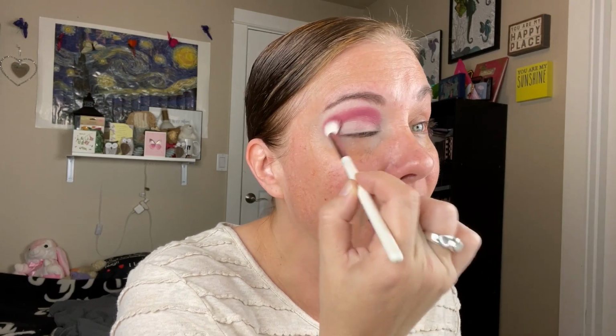And this is really pretty. I thought this was more brown, and this is kind of a reddish pink color. Very cool. Love that.